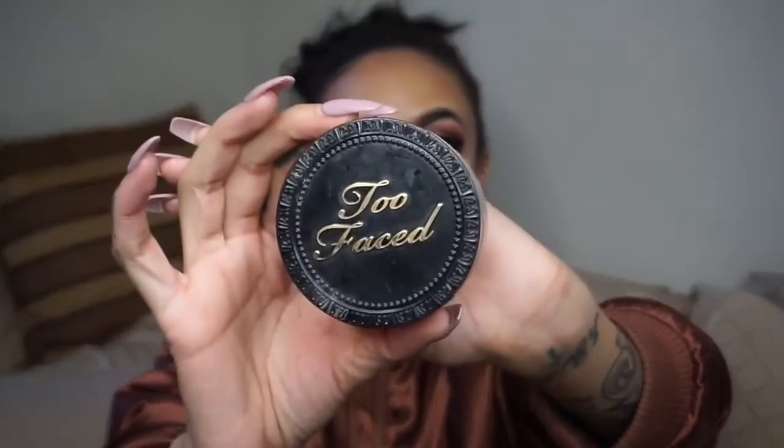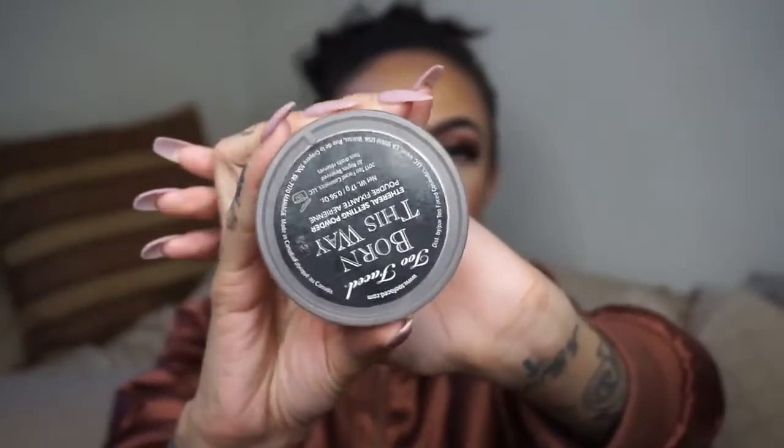It looks like this, and I'm not almost running out yet. I still have a good amount left. I don't really use that much. It's very lightweight, which I love, because it's not going to look cakey on my skin, and it feels like a velvet-like finish. It's very lightweight, I swear by it.